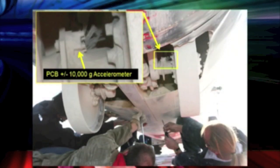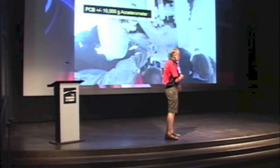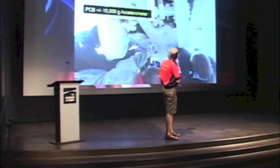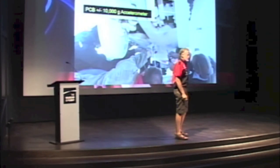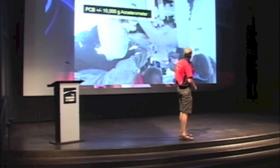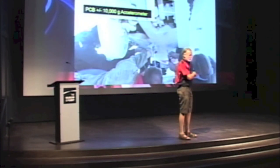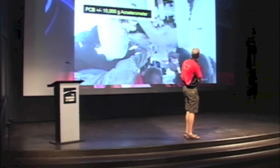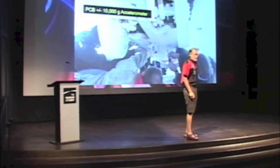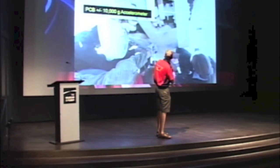In addition, I've got accelerometers, and those are devices that measure acceleration. This is a special accelerometer that's mounted right here on top of one of the mid wheels, and it is rated plus or minus 10,000 times the force of gravity, because I shook to death a couple of accelerometers that were rated at a couple hundred Gs. The PCB company gave me some top secret accelerometers that I can't even bring outside of the country. I had to sign papers that I wouldn't do it.